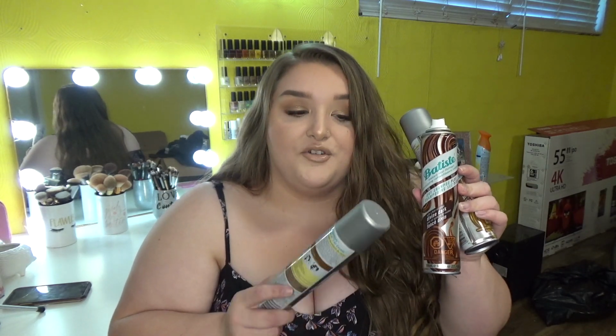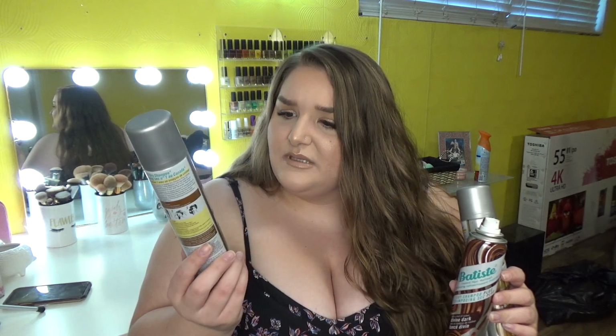I got this dark brown one too. It's okay, but I do prefer the soft brunette. I think that's what it's called. Yeah, beautiful brunette, and then they have the divine dark brunette. I just like this one because I have kind of light brown hair, and I find some dry shampoos leave a white cast. So this leaves no white cast. It's pretty affordable, and it's the best dry shampoo that I've tried.